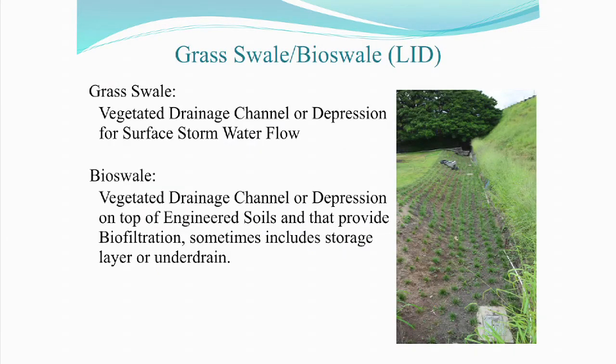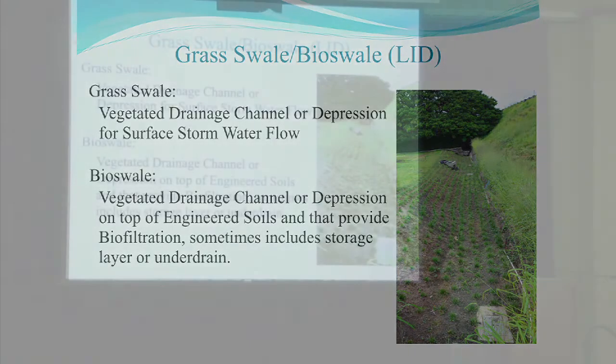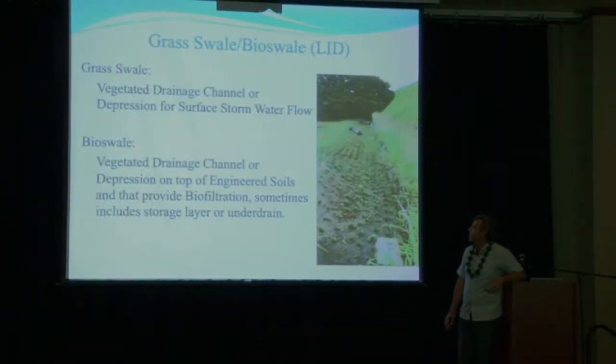Grass swales and bioswales. These are an LID technique that we're having some success with because they can be installed in a linear fashion. And a grass swale is basically just creating a depression in the ground with a grass surface that the water has to flow through before it gets to the storm drain system. So it allows some of the pollutants and nutrients to settle out before getting to the storm system.